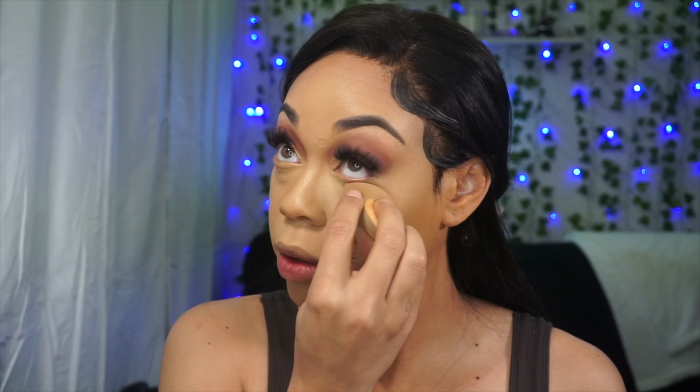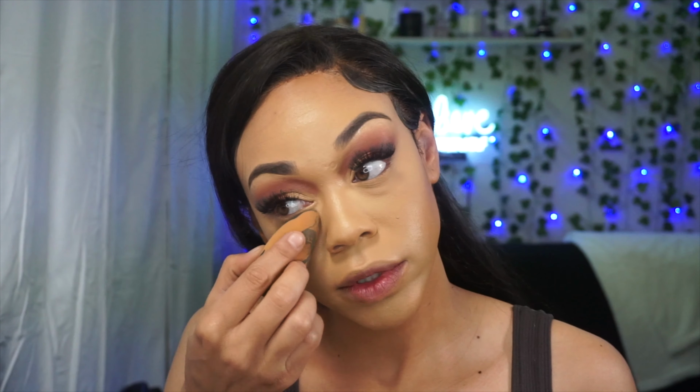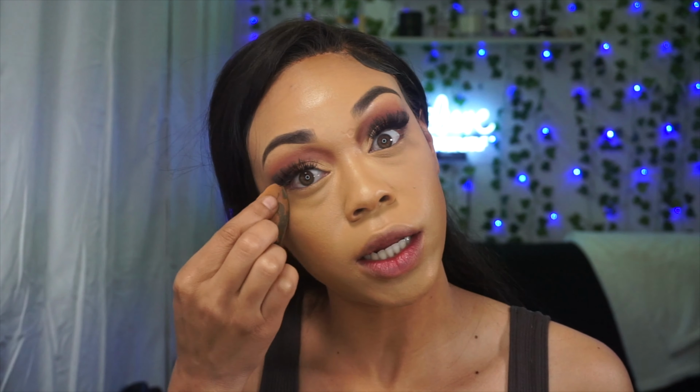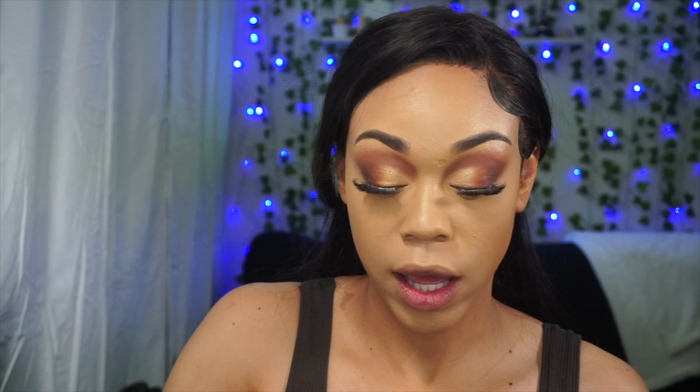But this Huda Beauty powder, I've gotten used to the smell for sure. It's very perfumey. For some reason right now, I just keep breathing it in more than usual. You see, guys? Definitely took that matteness away.